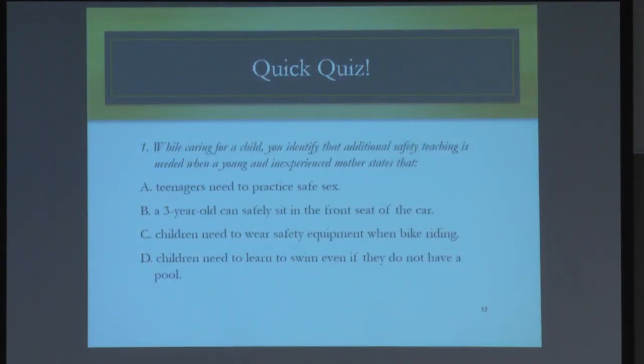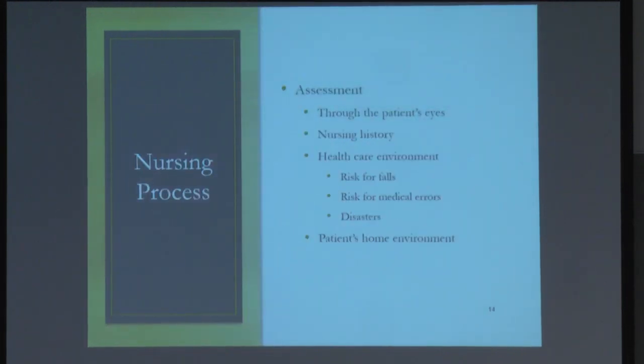So let's take a quick quiz. While caring for a child, you identify that additional safety teaching is needed when a young and inexperienced mother states that A, teenagers need to practice safe sex, B, a 3-year-old can safely sit in the front seat of the car, C, children need to wear safety equipment when bike riding, or D, children need to learn to swim even if they do not have a pool. B. That was a gimme, but yes, that's right. Children ages 3 and younger should be in a child safety seat in the back seat of the car.